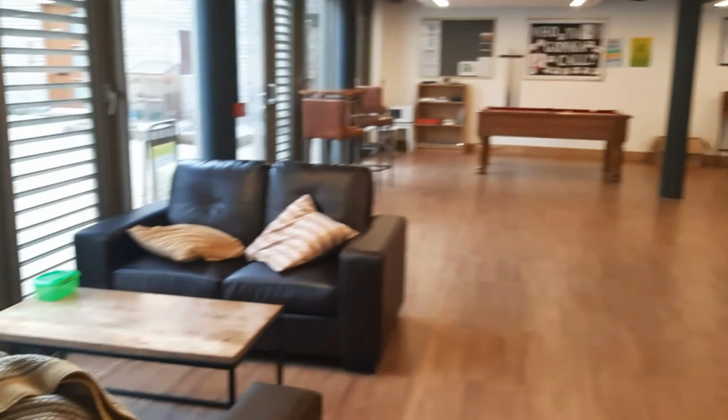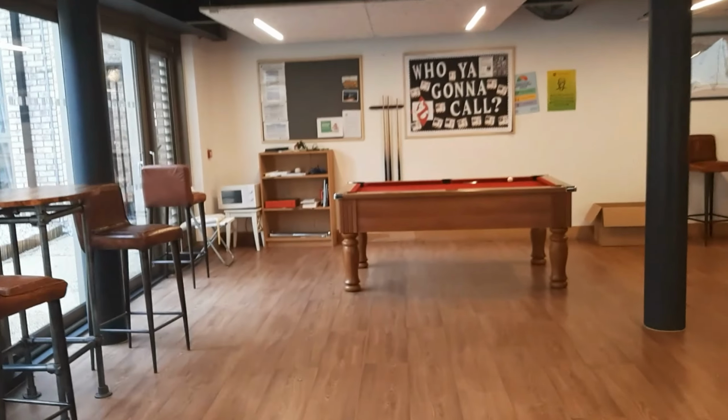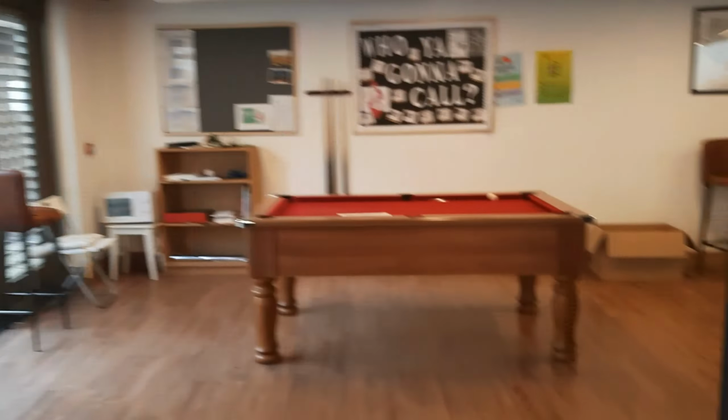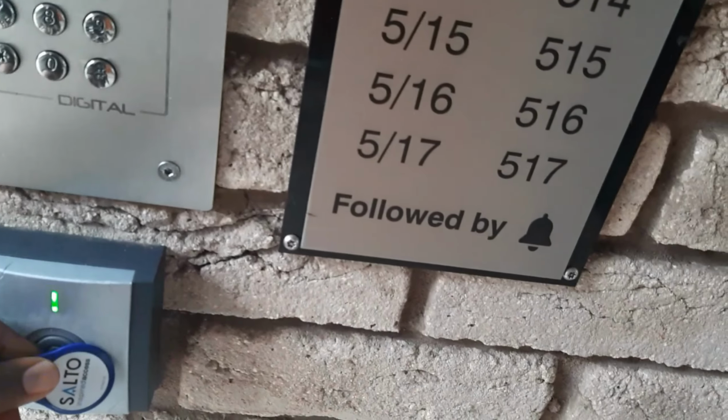Open the common room, and hello, it's a beautiful common room, and we have a pool here for students to play that game. So this is the student common room. So we'll go into the main building now. We have to use this to access the building.